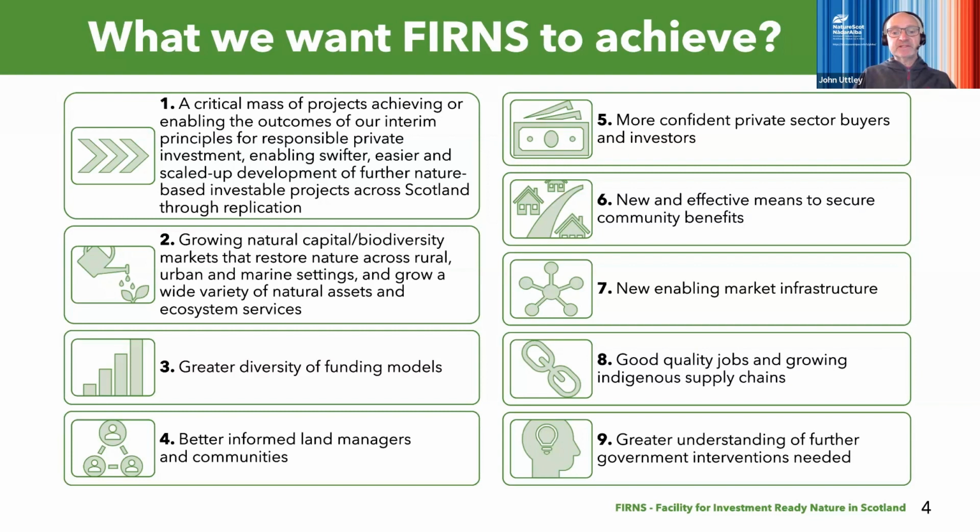We obviously want to speed and scale up the deployment of nature-based solutions and make it easier to access finance for them. We want to grow natural capital markets beyond the existing scope of woodland and peatland carbon with the two codes that support that. We want to provide for a greater diversity of funding models for land managers. We want land managers and communities to be better informed and more able to engage with these new marketplaces. And we want communities more able to secure benefits. And we also want to increase the confidence of private sector buyers and investors who will be rather cautious about entering into such novel territory.